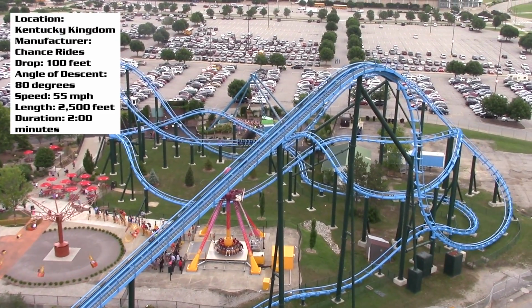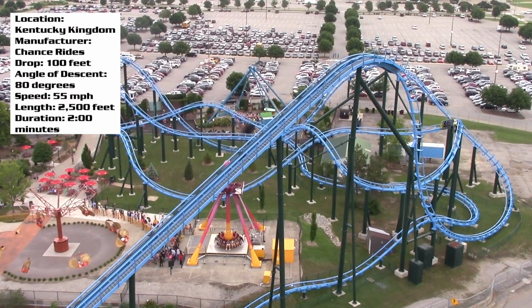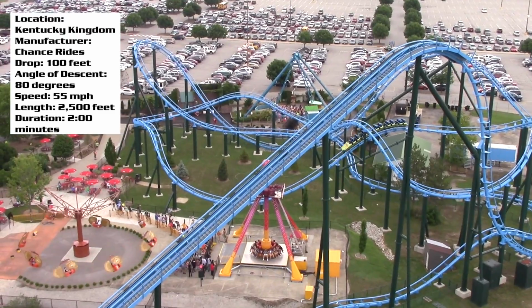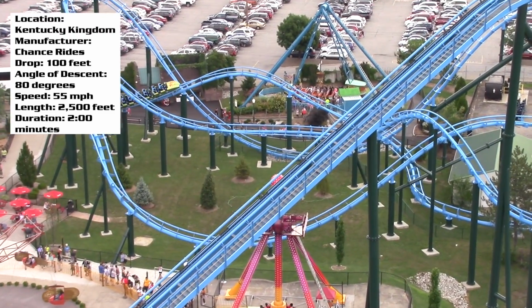If you're not a big fan of aggressive roller coasters, you probably won't be a big fan of this, but I love those rides where you just feel out of control. It feels like a horse gone wild, and that is what Lightning Run is. I think this coaster doesn't get enough credit.